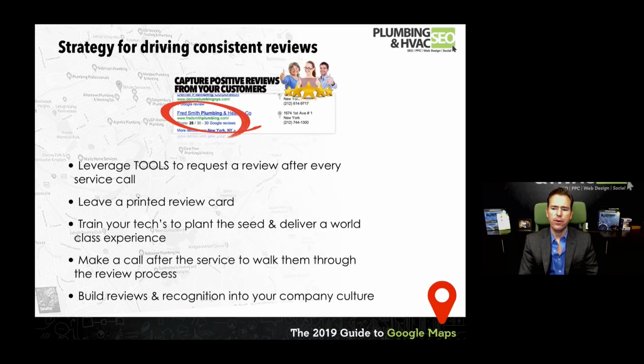And the third piece, and the last piece, is to build reviews and recognition into your company experience. Right, so actually having the members of your team that get the most reviews be rewarded, spiffed, and recognized in front of their peers.